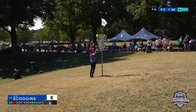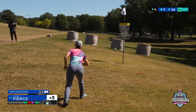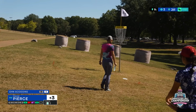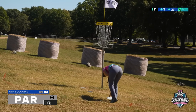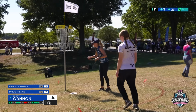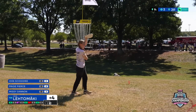This one's fun. It always has a nice little gallery, even on a Thursday. Paige for birdie. Oh, man. That's like her third one off the band today. Yeah, and they're all dead center. They look so good. The pace is perfect. No birdies on our feature card today. There were 13 on the day today out of 55 competitors. It's about a quarter of the field.